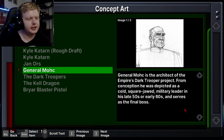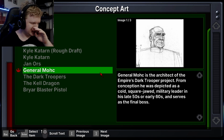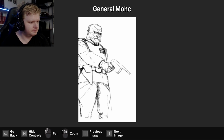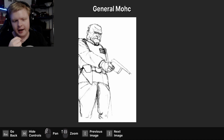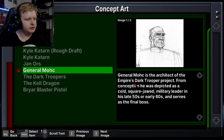General Mock is the architect of the Empire's Dark Trooper project. From conception, he was depicted as a cold, square-jawed military leader in his late 50s or early 60s and serves as the final boss. Yeah. So Darth Vader didn't need to kill him. We did. I feel it's a little bit of a shame that we don't see his face when we kill him. However, it makes sense, he goes into a suit.